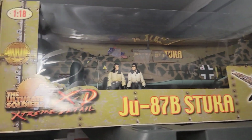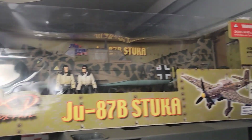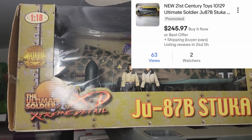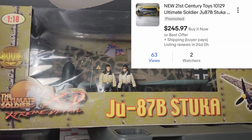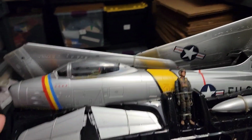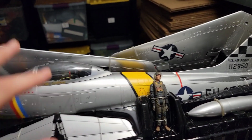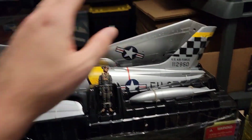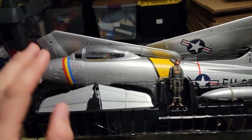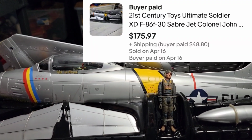For instance, I've already cleaned this one. The box was in good shape, but this Stuka 1/18 scale is listed for $245 with 2 watchers already. But just to show you again how collectible these are, this US jet, you saw it right there in the video, didn't even have the outside box. I listed it for $175 and it sold in like 2 days.